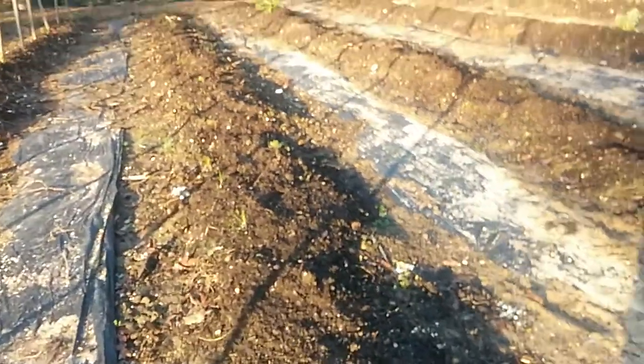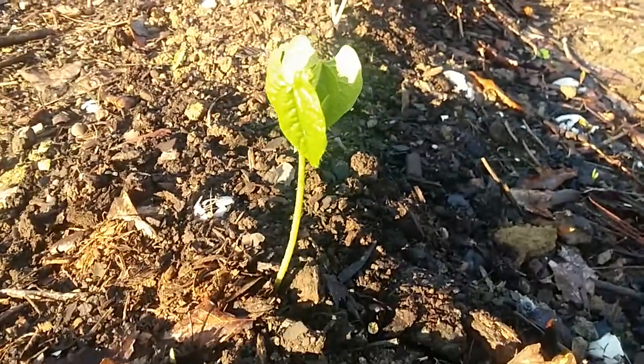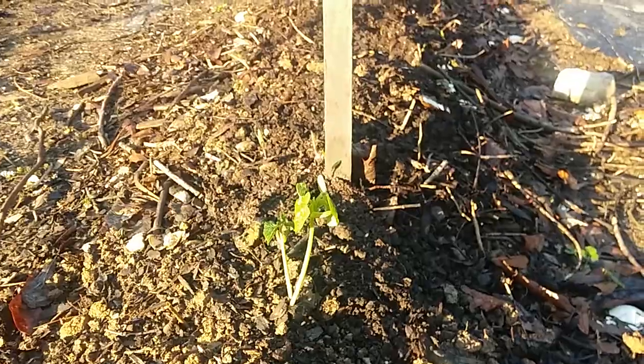This row we have some more seeds. This row has spinach. You can tell by the tall stringy leaves that they produce. So got a row of spinach going down. This row we have the 3rd type of bean. And as you can see, these beans are doing fantastic.